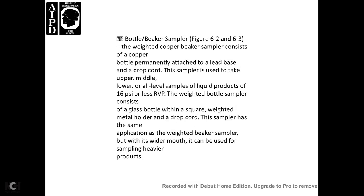Bottom beaker sampler: the weight of the copper beaker has a small cap, and the copper bowl bottle is permanent, with the lever attached to the lead of the drop cord with the sample. It samples liquid products up to 16 PSI RVP. The weighted bottle sampler is a glass bottle with a square weight of metal, for use with the drop cord, and has the same applicability as the weighted beaker sampler, with a wider mouth that can be used for sampling heavier products.